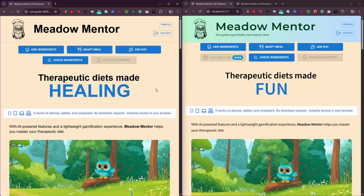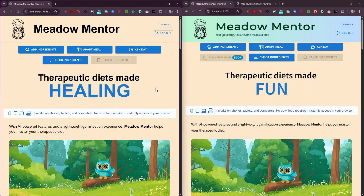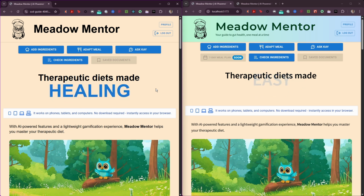Okay, so last week I bought the domain name meadowmentor.com. So you can use that and it will take you directly to the app. It's a lot easier to remember and use. Don't forget to share that link with people that you think could really benefit from this app.